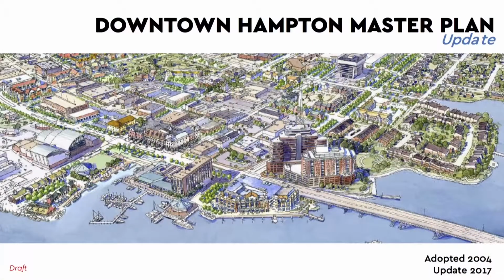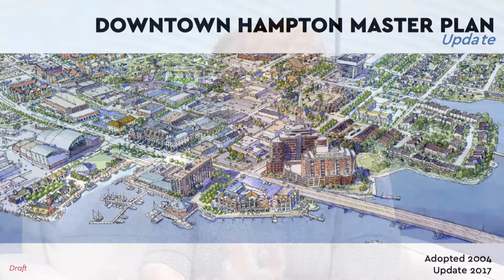The city has 6 master plan areas, and they were all done in, I'd say, the 2004 to 2007 time range. Phoebus was updated a few years ago, and now we just updated Coliseum Central, and now we're updating the downtown master plan. Yeah, and since that time, Phoebus had to be updated because the Fort Monroe closure wasn't in the original. And then Coliseum, the earlier one, led to the development of Peninsula Town Center, and then we had to look at what happens next. And so downtown, I'm sorry to interrupt.